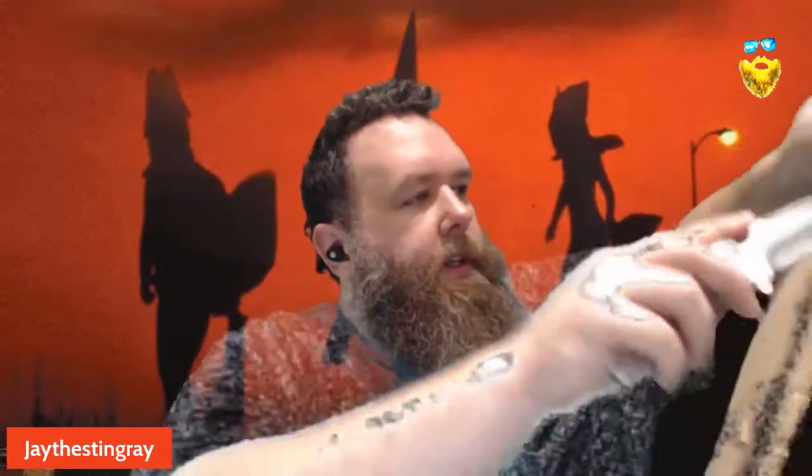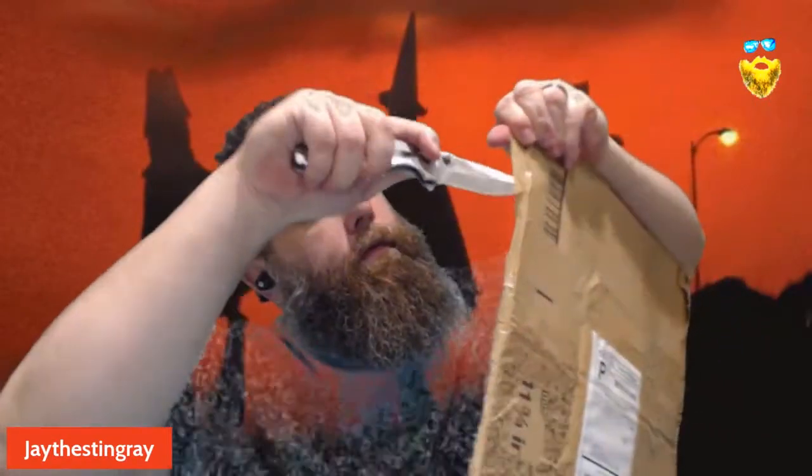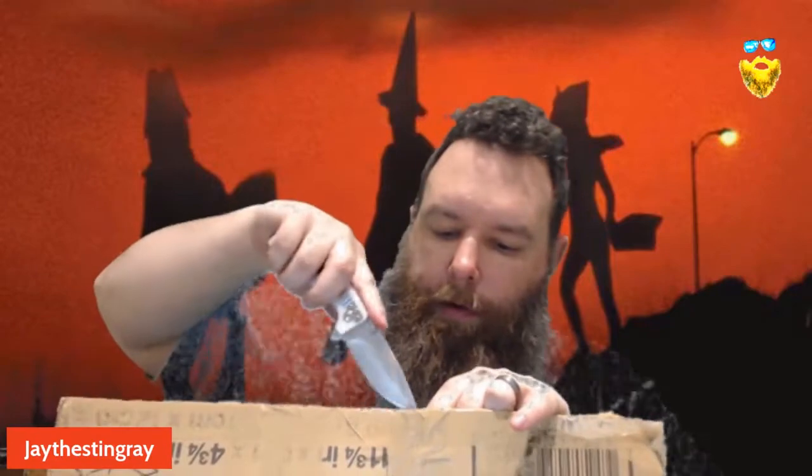All right. So I can find a way to open this thing. Yeah, I have no idea what this is, so it will be very interesting to see. Felt kind of like a poster or something. That's why I was thinking that may be what it is.